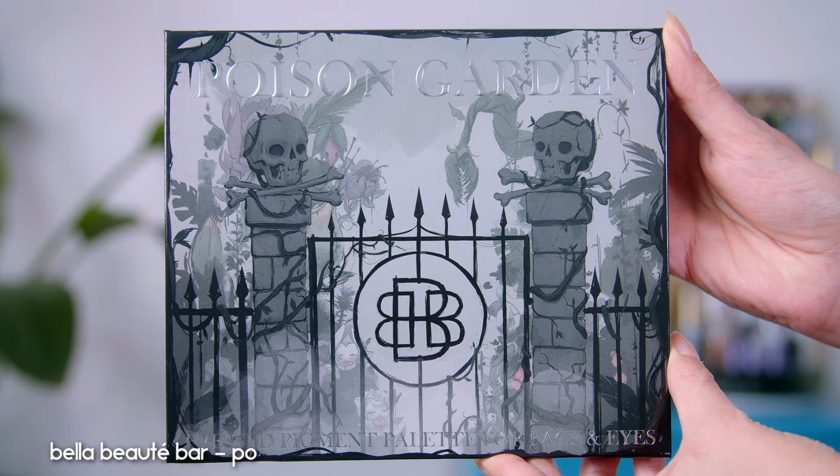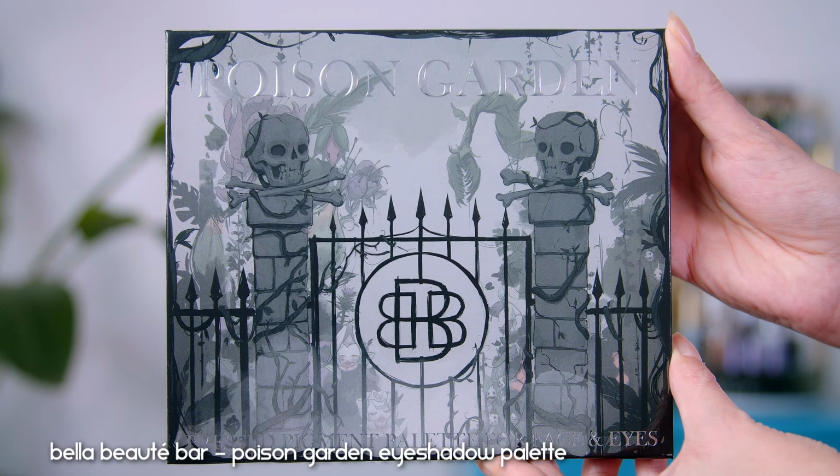So number 9 is gonna go to Bella Beauté Bar, and this is the Poison Garden eyeshadow palette. This is actually the only palette that I have in today's video that was released last year. But this is the Poison Garden.